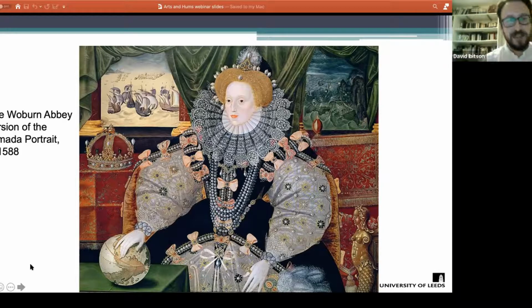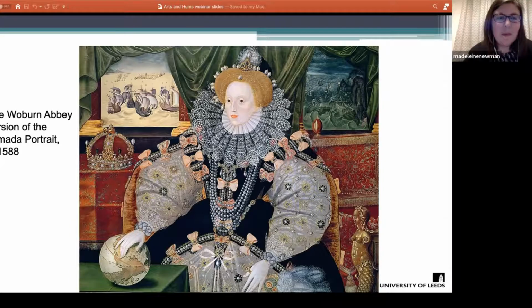So we look at evidence like this and we try to break down what was going on at the time and what this painting says about it as well.